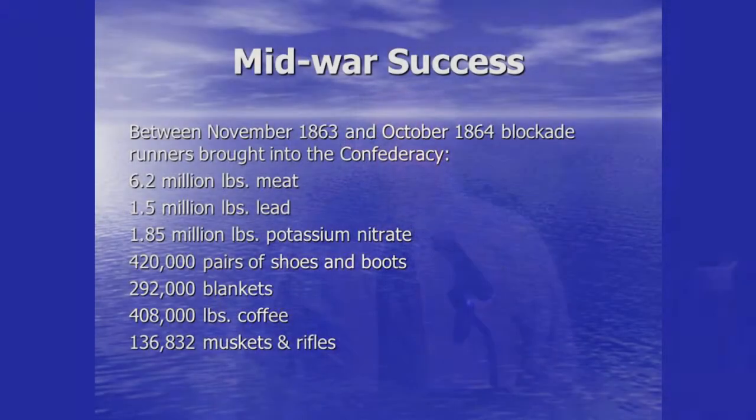And why is that important, Chris Meekins? You took my artillery class. You know why potassium nitrate's important. It is the key ingredient in making black powder, yes. And all these supplies that came through just in that 11 months.